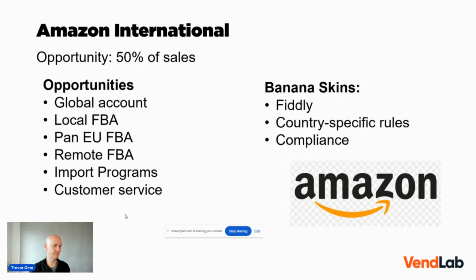They've also got some programs to enable you to import products. If you're based in the UK, you can deliver your stuff to Weybridge, and then they will take it over to France for you for Pan-European FBA. It's an awful lot cheaper than doing it yourself. They also have a service whereby you can deliver from China directly into Amazon warehouses. They will also do your customer service for you if you have stuff in FBA.